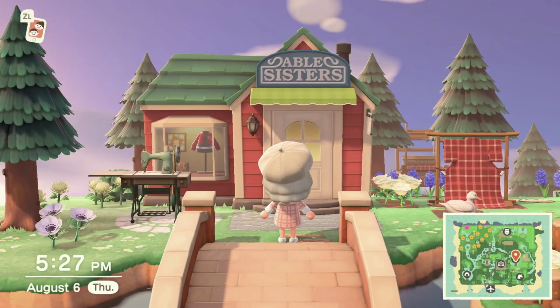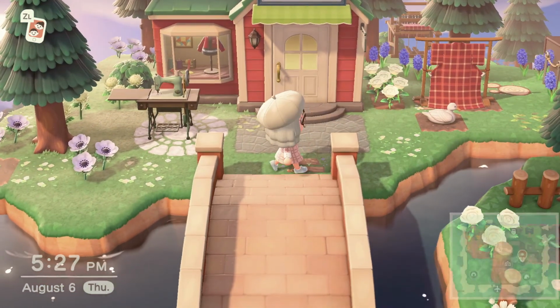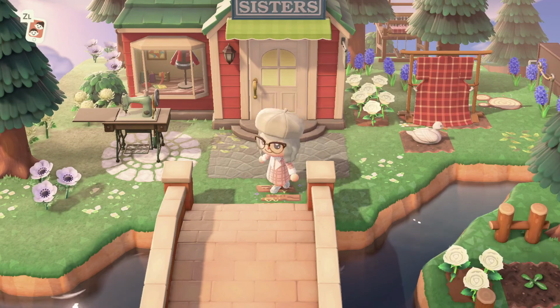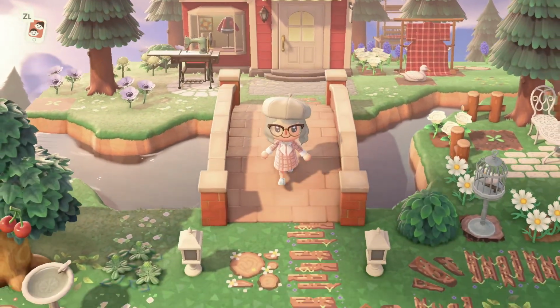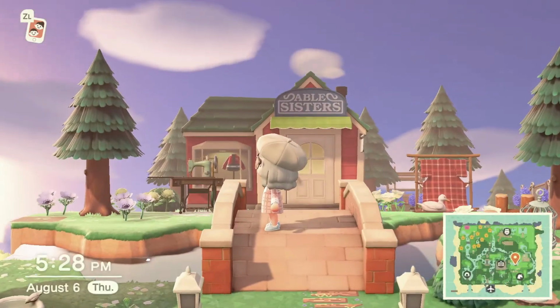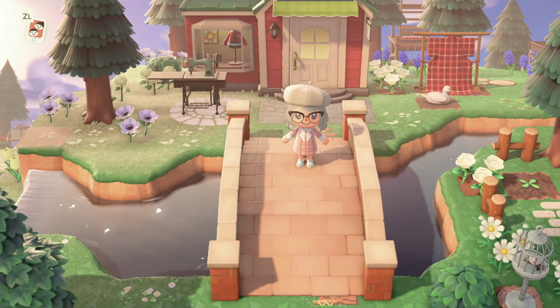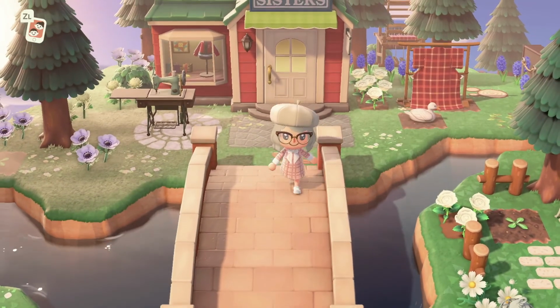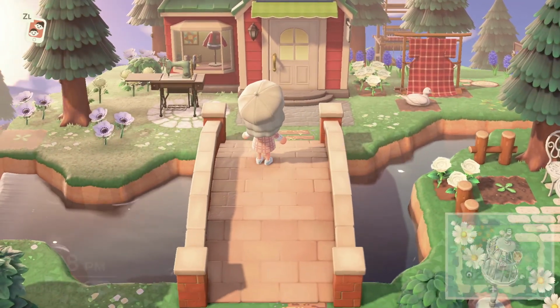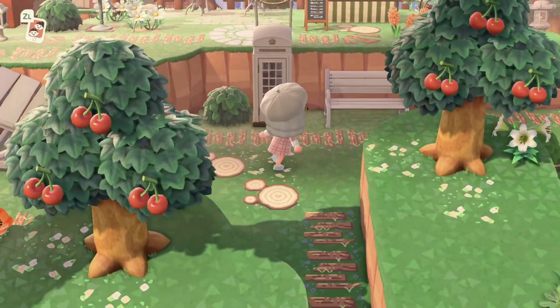click off the video. But right here I have my Able Sisters, and I didn't change the placement of this shop. But I did add a river and a bridge, and I really like this bridge, especially the way it looks connecting to the Able Sisters. I just think it color coordinates very nicely. And of course, another decoy duck in the corner. I don't even know how many I have, but they are everywhere.